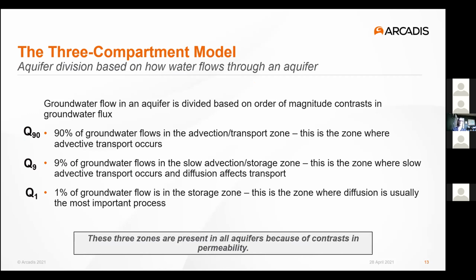If we look at it from a flux-based perspective and the order of magnitude contrast we typically see in groundwater flux, we can divide it into 3 different compartments. First, there's the advection or transport zone, which is like the mobile domain in the dual domain model. This is where the overwhelming majority of the groundwater flux occurs, and this is going to be your sand and gravels.